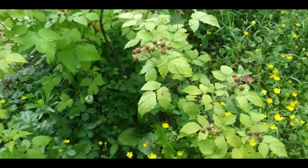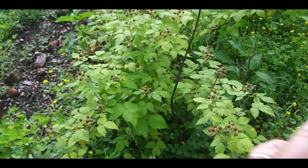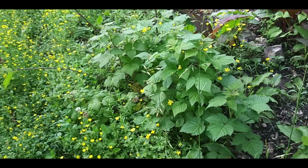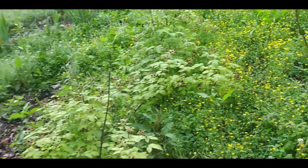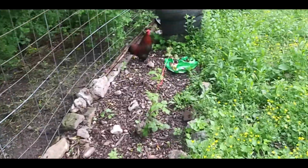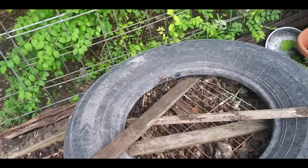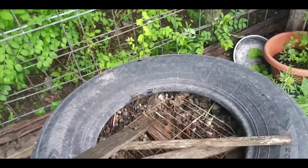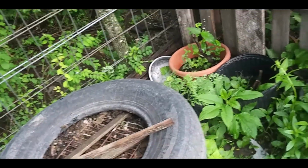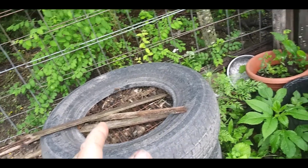The raspberries. Them are the black raspberries, so I have to wait until they get red and then turn black. And these are the red raspberries. I don't think I'll get any from them this year. Along with these are red raspberries. This potato tower, I don't know. I seen it coming up, but then we've had a lot of rain, so I don't know if it's going to produce this year. I'm just going to have to wait and see.